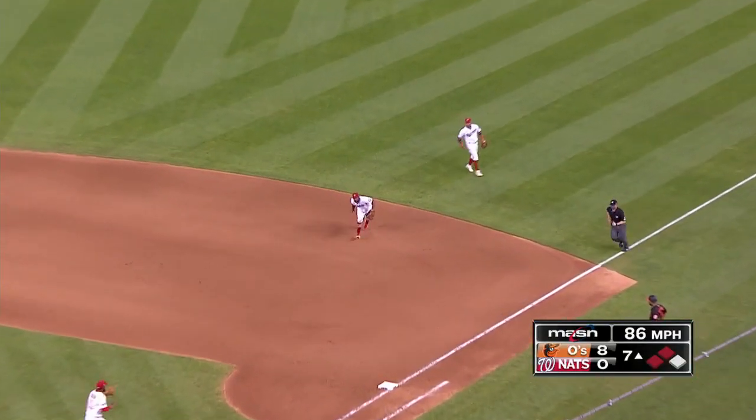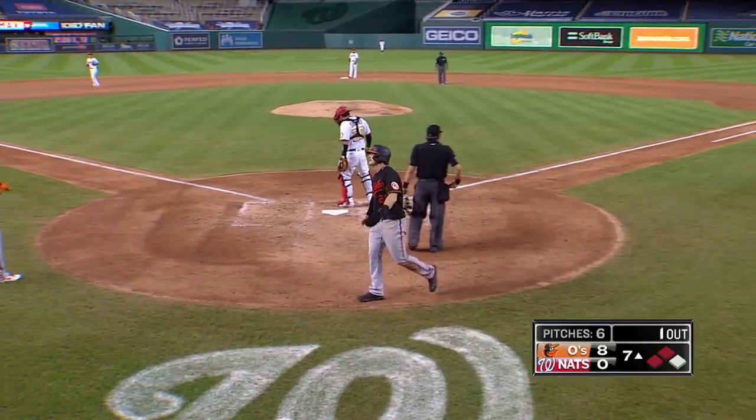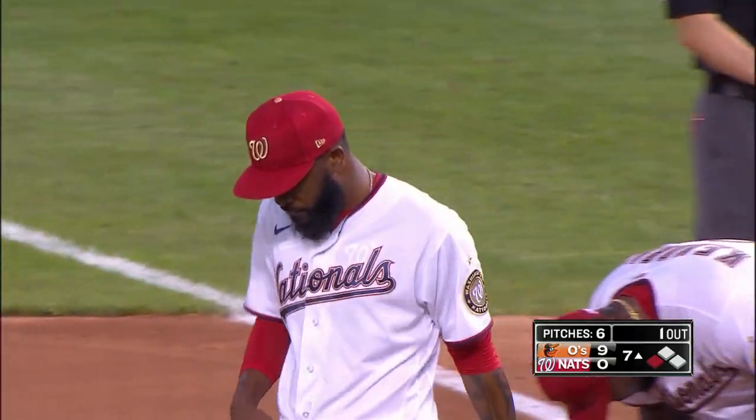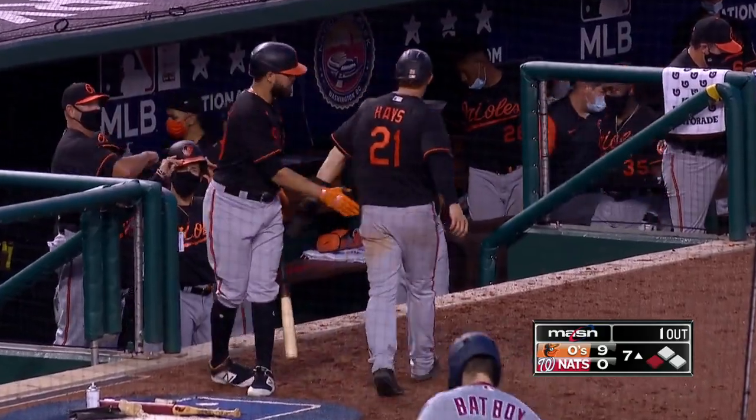Howie backhand, good play. Shovels to the leaping swirl. A run scores, and it's 9-0. Alberto to third on the first out. Shortstop, Jose Iglesias.